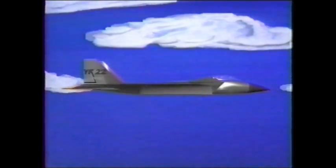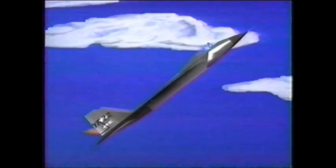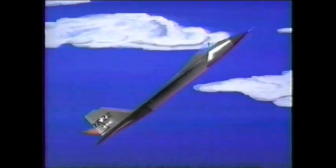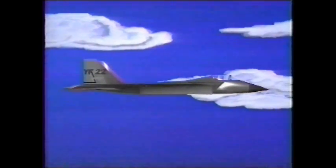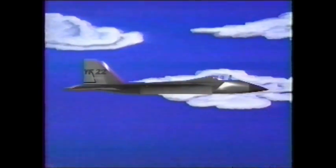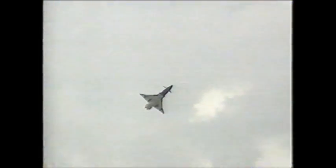Thrust vectoring enables the fighter to pull up to a 45-degree angle of attack, with the engine nozzles deflected upward to keep the fighter in the same plane of flight. Higher angles of attack, up to 60 degrees or more, can be achieved while remaining stable and maneuverable. The fighter can maneuver easily through thrust vectoring.